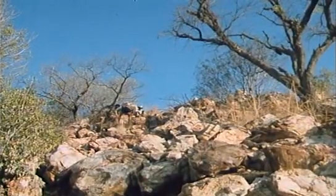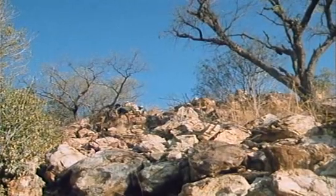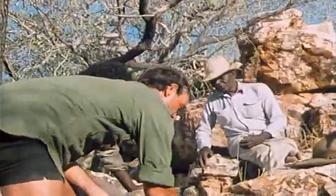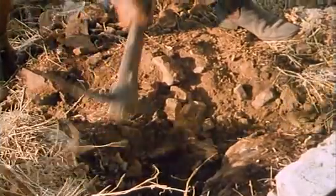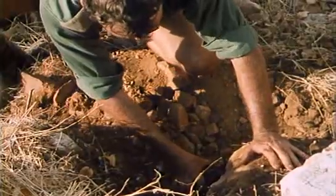It's worth the effort to dig out the honey, because once you've discovered the hive, you can keep coming back to it later on, when the bees have restocked it, maybe in a year or so. The Aboriginals keep coming back, because this is one of their favourite foods. How often you get him up here, Tom? Oh, I come around here when I want him, you know.